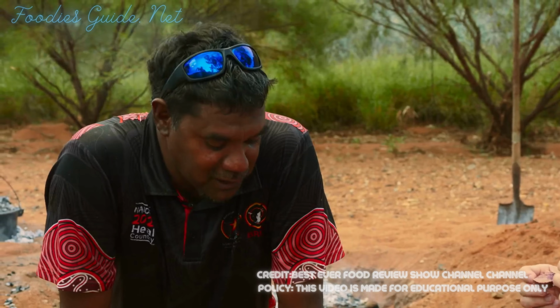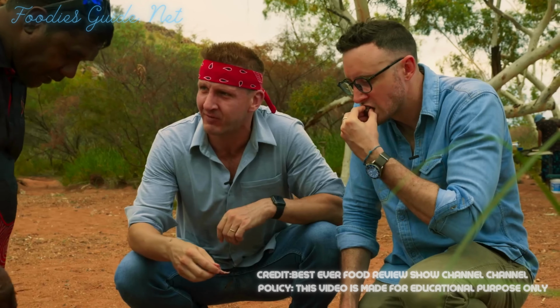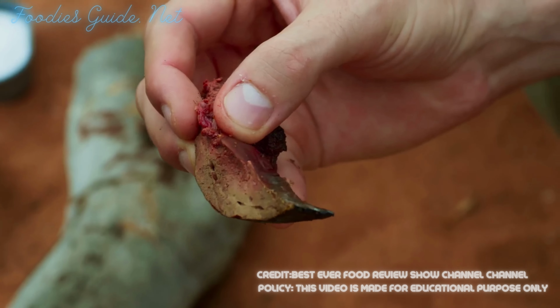I've never had a heart this rare before. It's so soft. Should we try some liver? Yep. Oh, wow. This is looking more gnarly. Cheers.